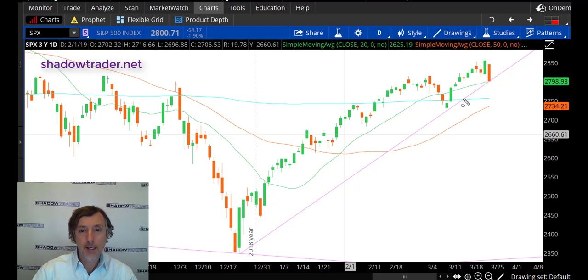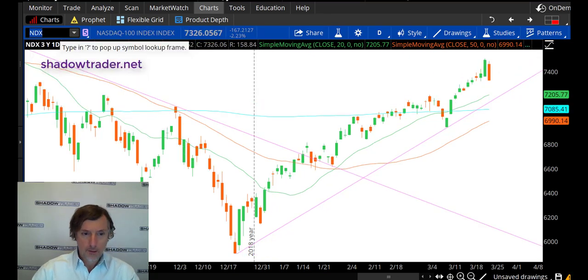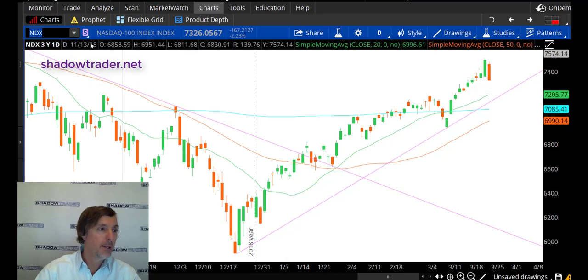All right, so where does that leave us in the bigger picture technically? Right at key trend line support in the SPX on the daily. You can see here, this is the dominant trend that's been happening since Christmas or so of last year. And in the NDX, it's interesting because we have actually quite a bit of room to go before we hit the trend line. So these two things may come into play together. If the SPX is to break trend, it'll probably bring the NDX down with it.